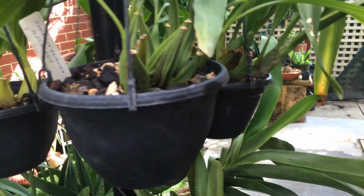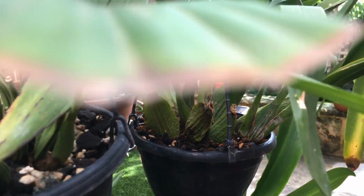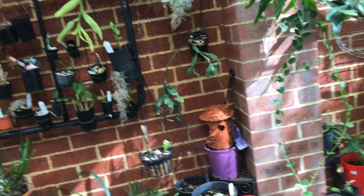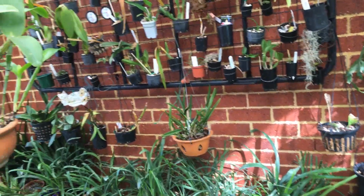Yes, my Coelogenes are doing okay. I repotted my Coelogenes about 3 weeks ago. Took a little piece off for a friend of mine who's always giving me plants. He's probably given me as many as I've gotten rid of in this last season, to fill it all up again.